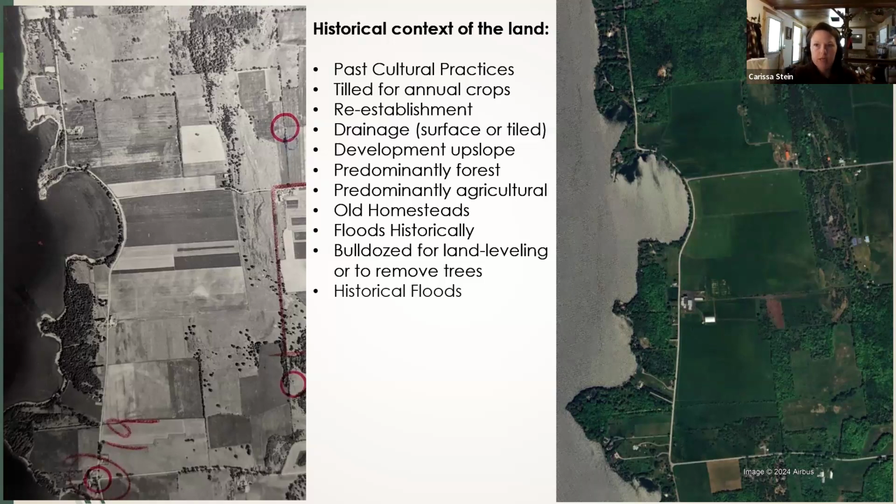Before I do step off of this, old homesteads were everywhere. There have been places where farmers have asked me, where did the sinkhole come from? And then going back and looking through the aerial imagery, there used to be a homestead there, and it's probably something that's buried, and it's just now the water is finding its way subsurface.